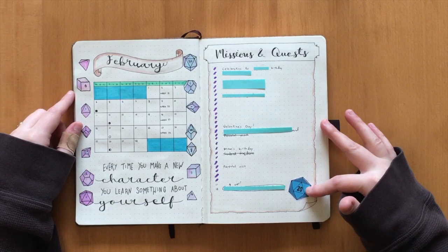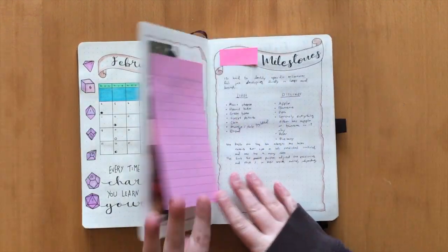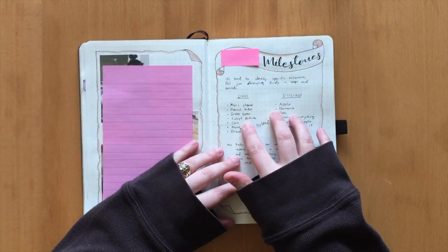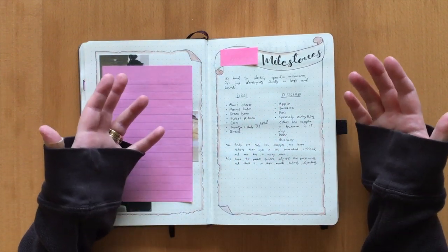Didn't have a whole lot going on in February, which is not terribly surprising. This is my milestone tracking for my kid. The biggest milestone in February was tracking the foods that my kid doesn't like.